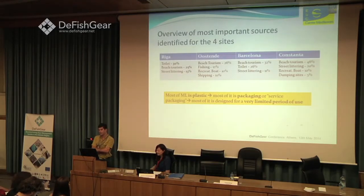Well, here you have the overview of the most important sources for the four cities that were analyzed. You can see there are differences, of course, because cities are quite different. For example, Ostende has quite some fishing industry, and therefore you have fishing as a source. Barcelona is a big city with a lot of tourism and recreational use of the beach, so it's the most important. But street littering is something that you found all over the cities, so some comparison.